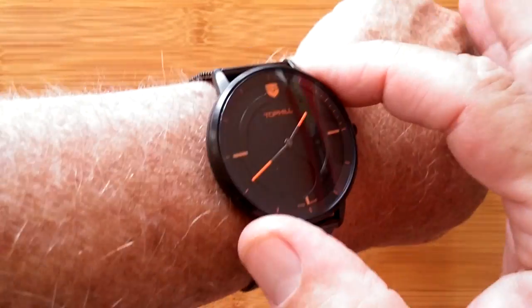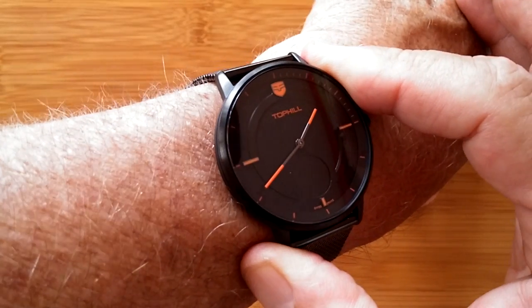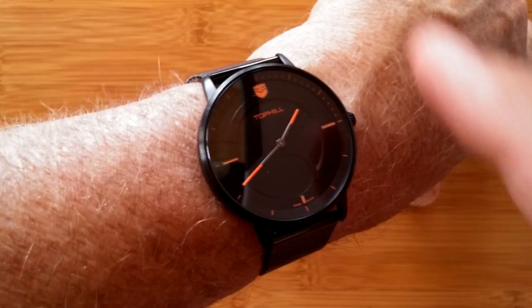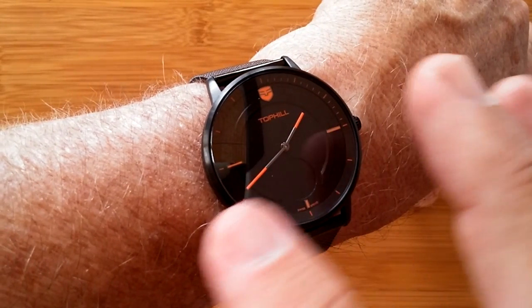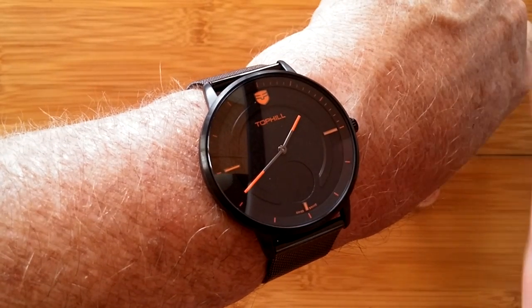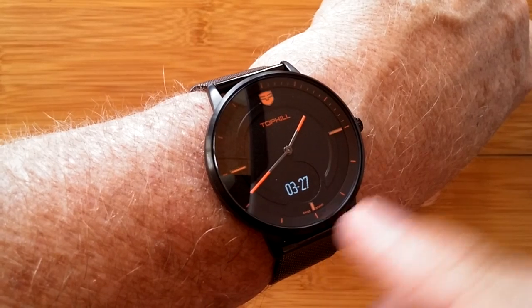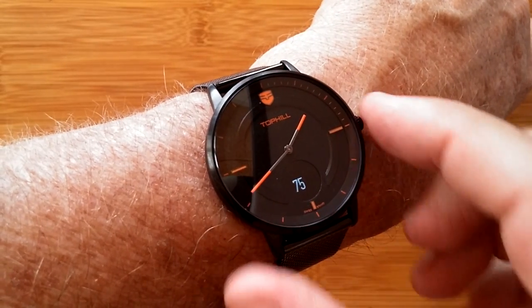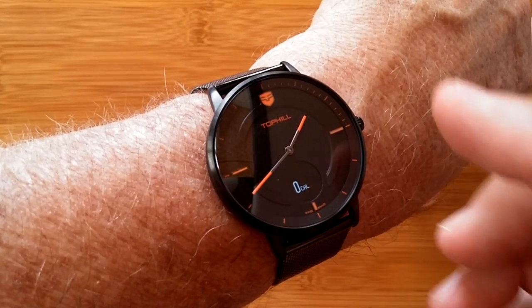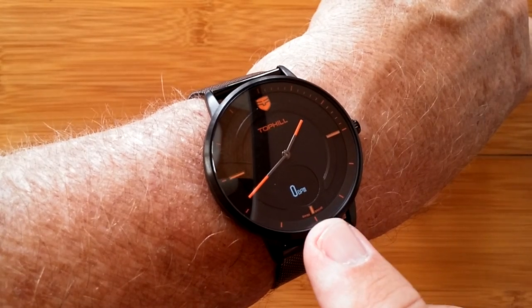This is a beautiful dual-mode analog and digital smartwatch from Swiss maker TOPHILL. In addition to the Swiss-designed analog hands with fluorescent glowing paint in orange or blue or other colors, you have a window into the digital world with the current date, your step count, distance traveled from the pedometer, and a calculation of calories burned. It also does your pulse, your heart rate.